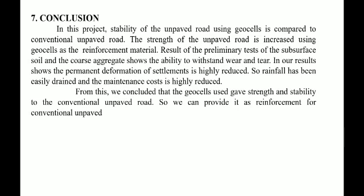Conclusions. In the project, the stability of unpaved road using geocell is compared to conventional unpaved road. The strength of the unpaved road is increased using geocell as the reinforcement material. The results of the preliminary tests of the subsurface soil and coarse aggregate show the ability to withstand wear and tear. Our research shows the permanent deformation of settlements is highly reduced.